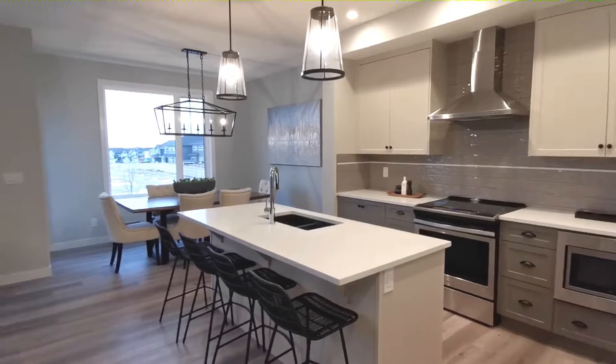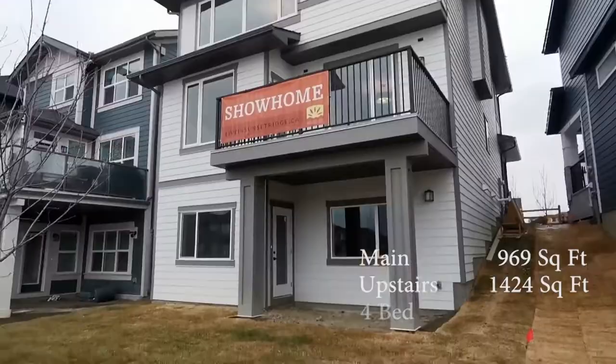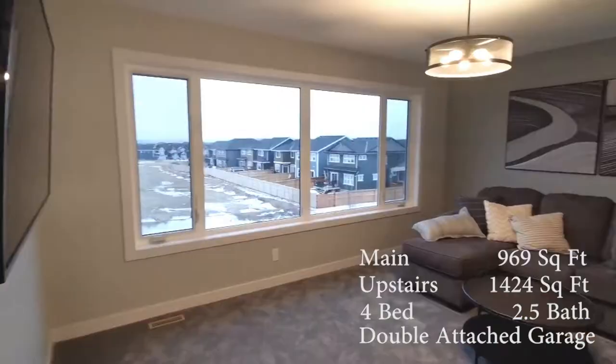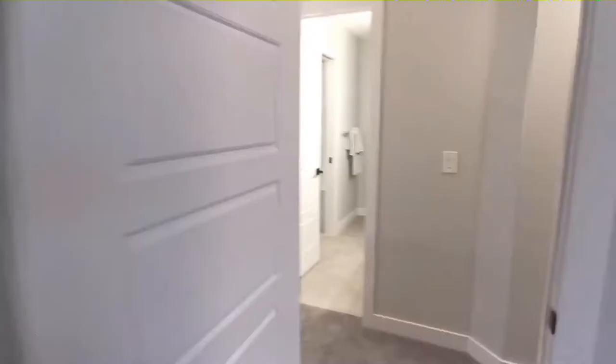This Braemar model with Castellano Custom Homes is a 2379 square foot front attached garage walkout with 4 bedrooms and 2.5 baths. You can enjoy a main floor office, mudroom, large kitchen, living room, and my favorite part, upstairs comes with an incredible mountain view retreat. Castellano Custom Homes have incredible finishes and allow for a large amount of customizations.